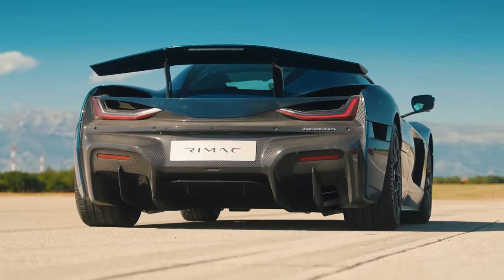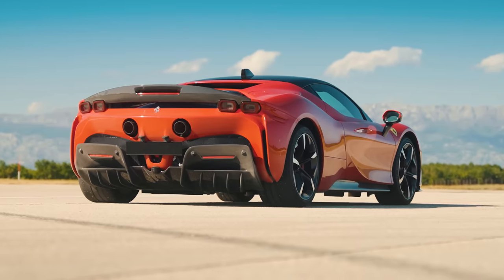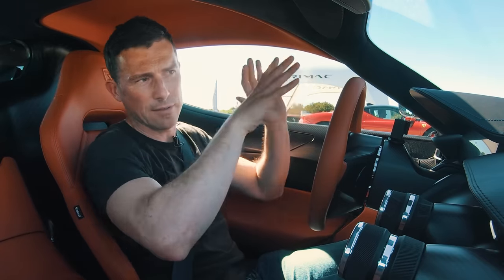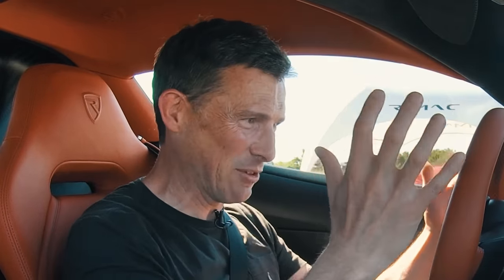I've now jumped into the Rimac Nevera. Matty isn't driving the Ferrari. It's political reasons because he does work for lots of different manufacturers. So instead, I've got him to start the race. So this is fun. Let's see what happens. I want to feel this. I can't wait to just see what the acceleration is like.